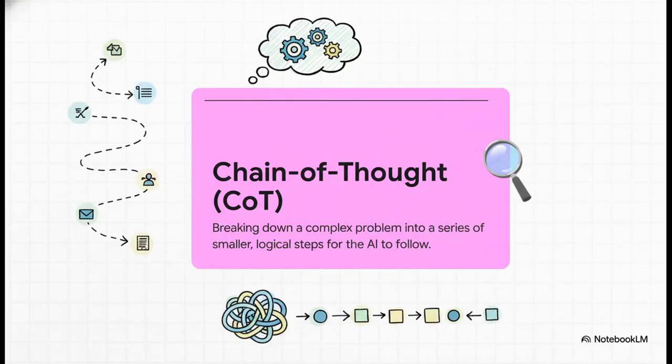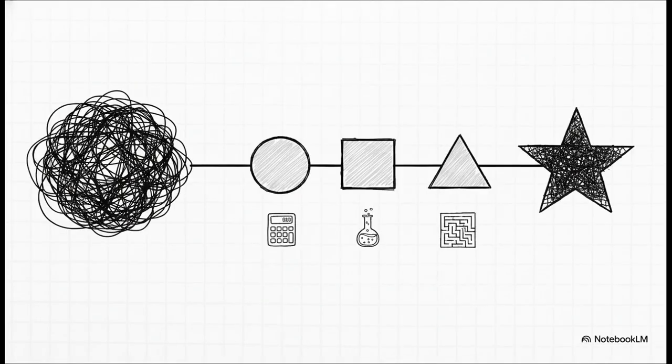All right, now for our third and most advanced technique, we've got chain of thought prompting, or COT for short. This is your go-to when you're tackling a really complex problem. Instead of asking for the final answer all at once, you're guiding the AI through a series of smaller, logical steps. You're essentially forcing it to think things through. And what's so great about chain of thought is that it forces logical reasoning. By making the AI show its work, you're making it connect the dots in a logical sequence.